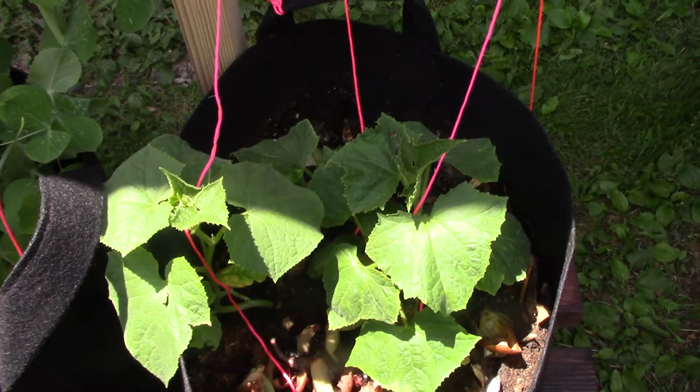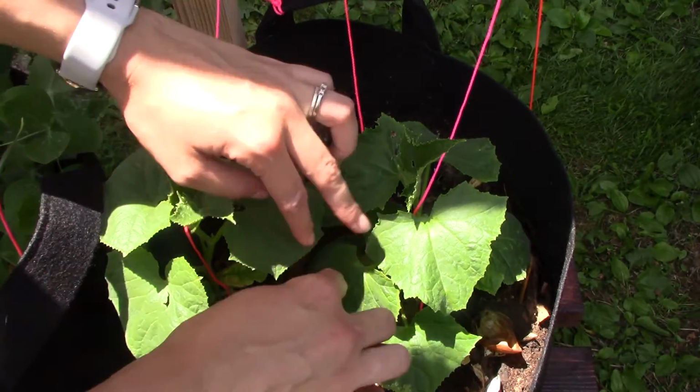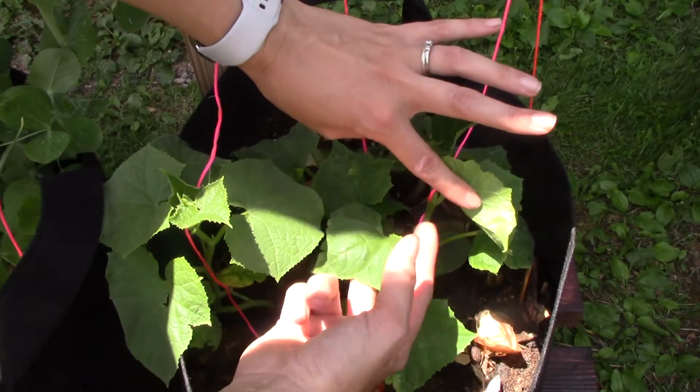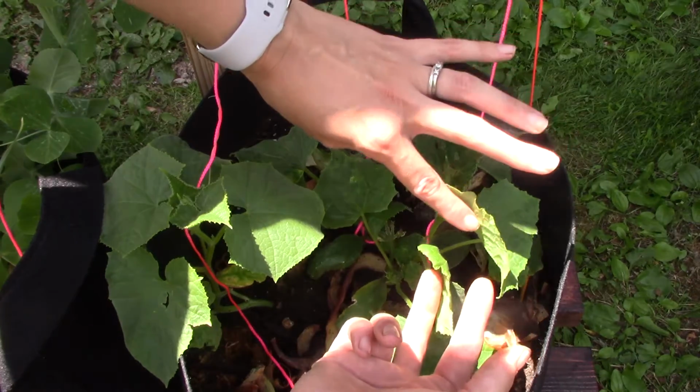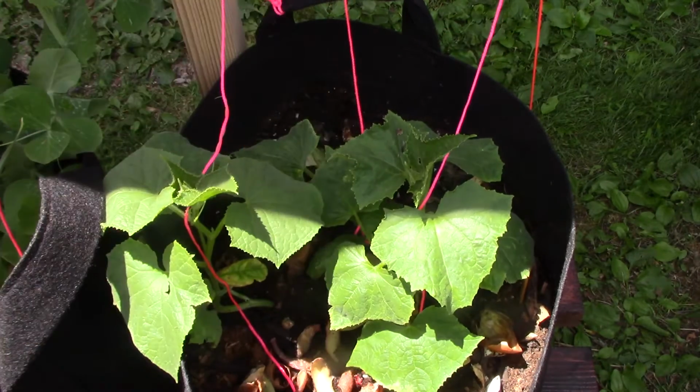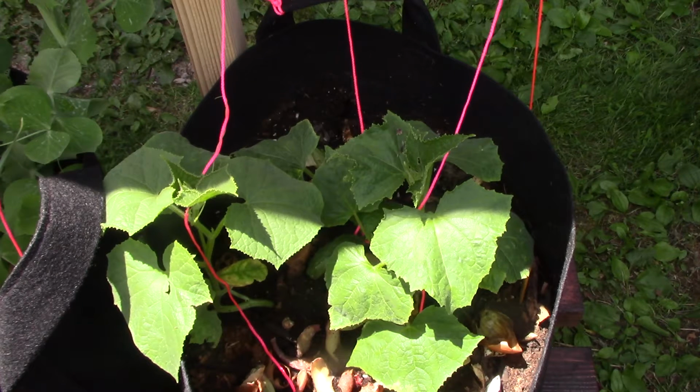These are my garden sweet cucumbers. And as tiny as they are, they're starting to put out flowers, both female and male flowers. So hopefully they continue to grow as they flower.